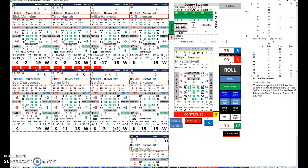5 is an infield single to the second base. Second row is an 8, well above second base's range, so that is a single to second, and that'll put Johnson on third, and all of a sudden we have a little action going on here.